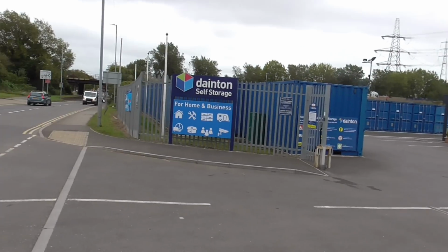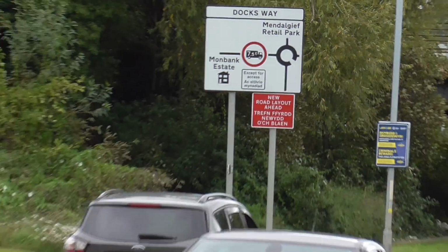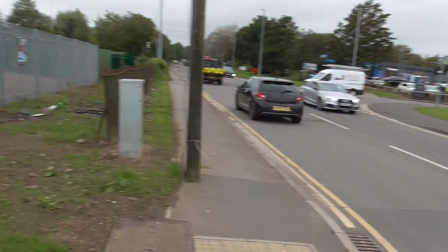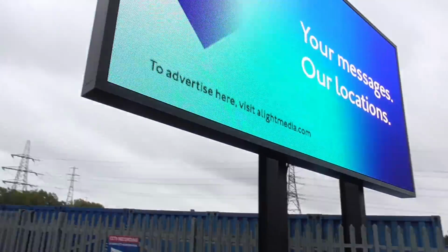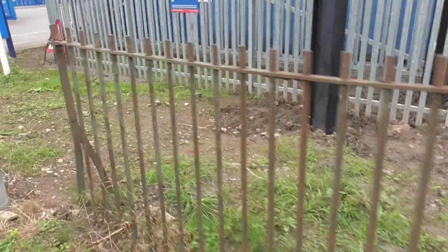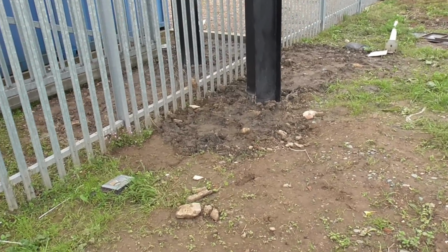Dainton self-storage for home and business. Located here on, is it Dodge Way? Oh, Docks Way. Here in Newport, opposite the FRF Toyota garage. That's the electronic sign that he installed, and he's going to make a killing on that as well. It's quite bright. Sometimes these are a little bit too bright. You turn a corner and it's like, whoa. And yeah, securely embedded into his land.